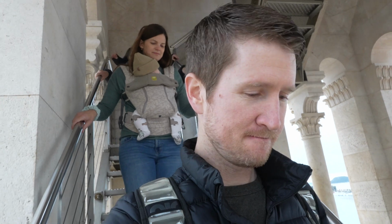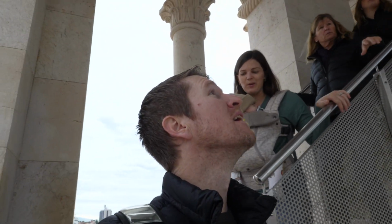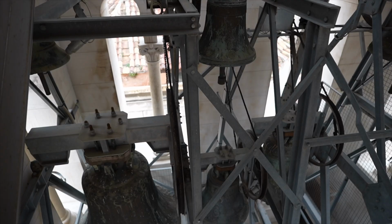Now we're headed down. Everyone, don't forget to look at the bells this time because this is a bell tower. They're at the bottom. What? How are the bells not at the top? Oh, they are at the bottom.